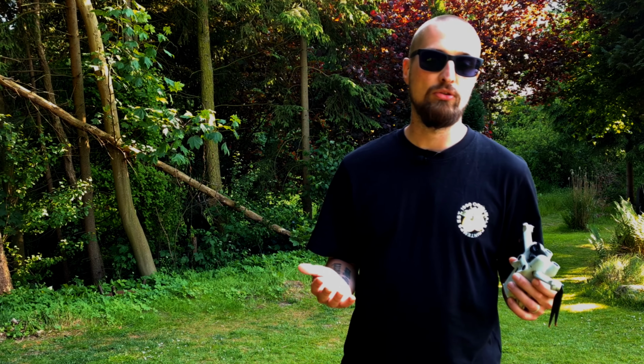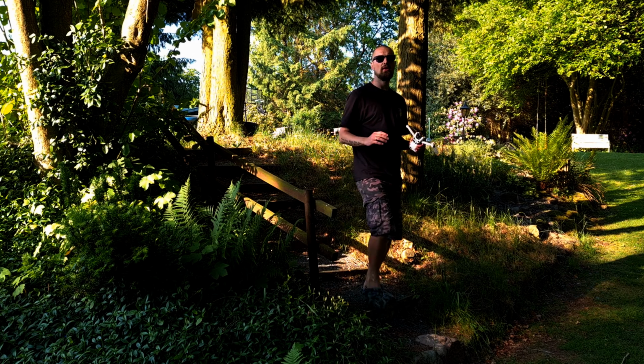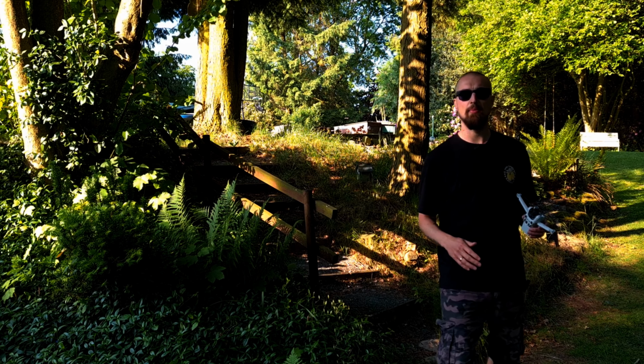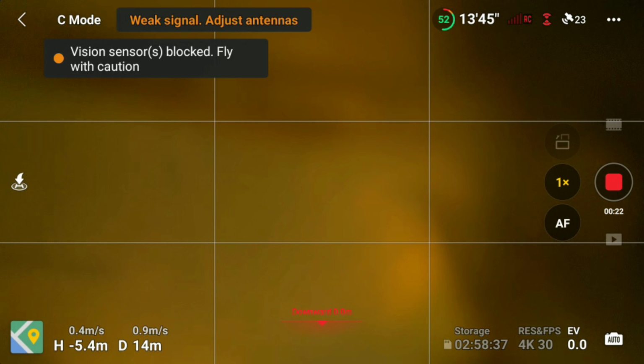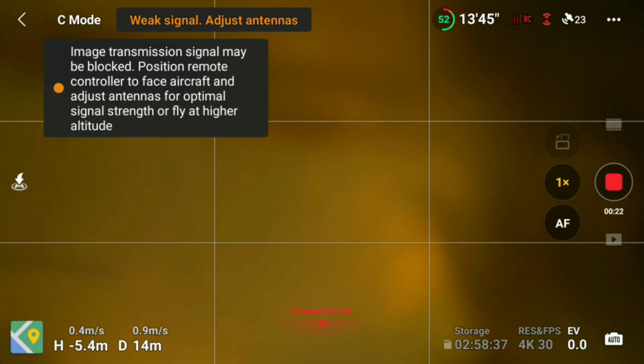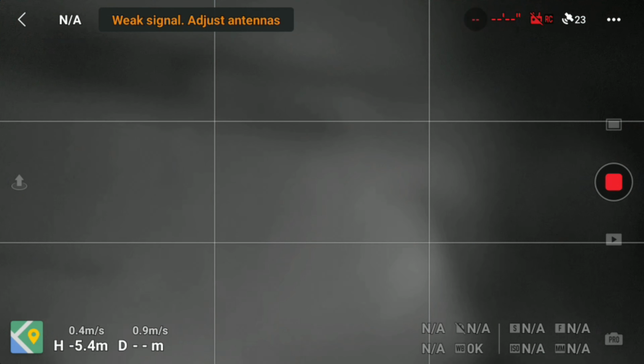At first I hoped that the drone would have crashed onto the island full of nettles. Unfortunately not. You can see from the notice in the Fly app, the drone immediately lost the signal. As the drone was just a few meters away from me, there was a strong indicator it was underwater, because underwater the signal is not transmitted. Shortly afterwards, the Mini 3 Pro was completely disconnected, a mess.